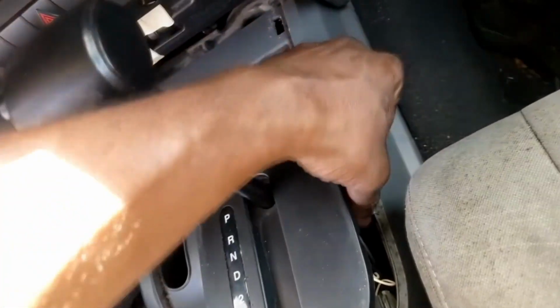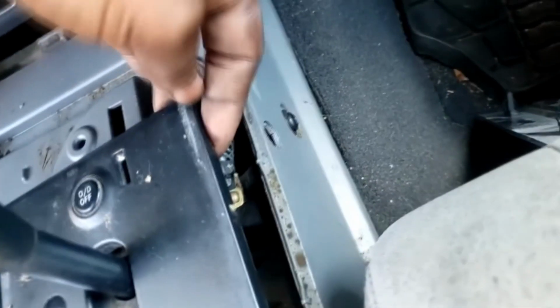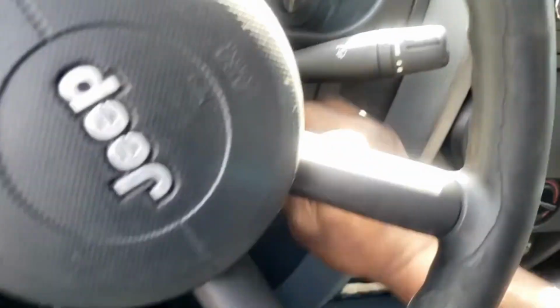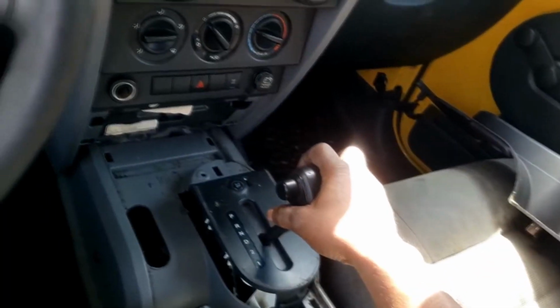All right, so let's do this, guys. Let's attach everything. Y'all see why I just put that on here? Now I'm gonna go underneath and hook that cable back up and see. We're gonna see what happens. All right, so I'm gonna hook this back up. Remember, I'm in park. All right, y'all see that? Now let's see, is everything back to normal? All right. Got start. Emergency brake off. Hey, I can move, y'all. Look at that, I'm moving.